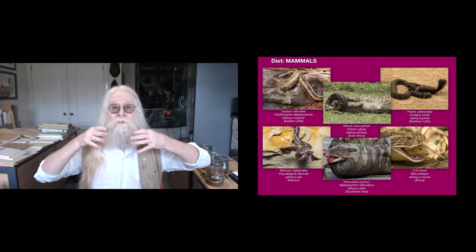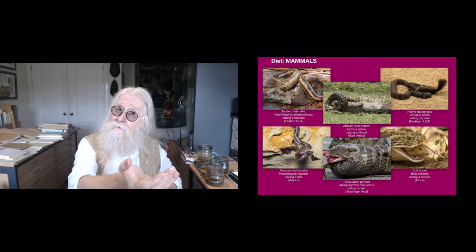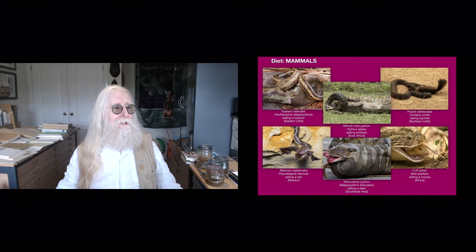So the two halves, like, that's your lower jaw. That's the snake's lower jaw. And that's how they can eat big meals and draw it down the throat and get the lower jaw in to pull a snail out of a shell. Pretty remarkable. These snakes have been around for 65 million years. They've learned a trick or two.